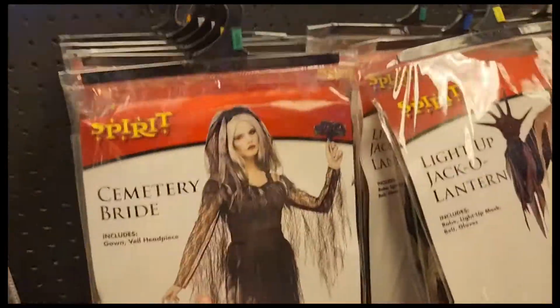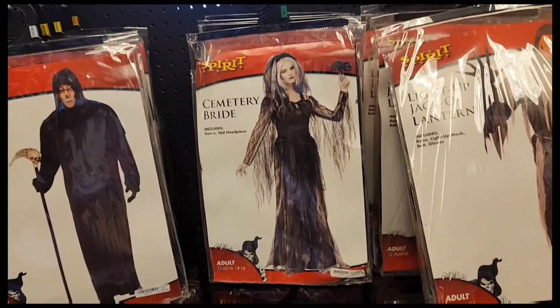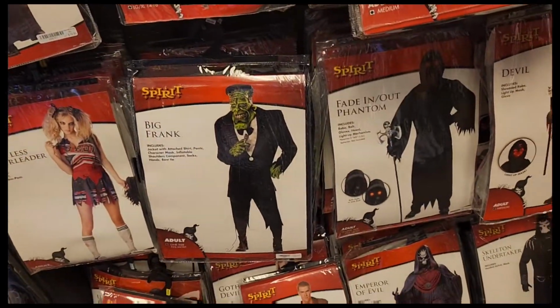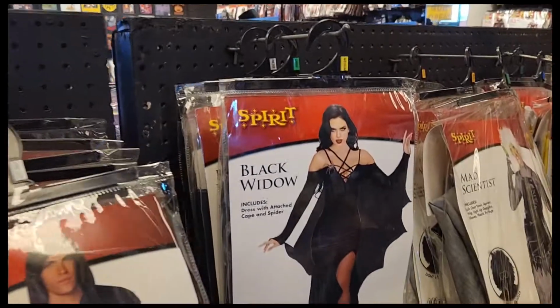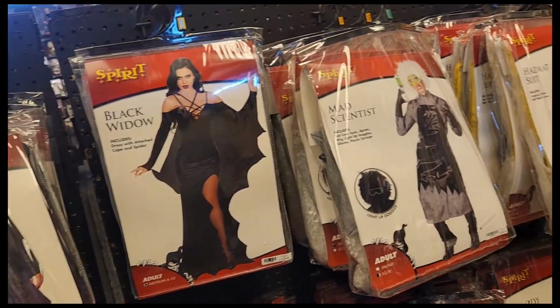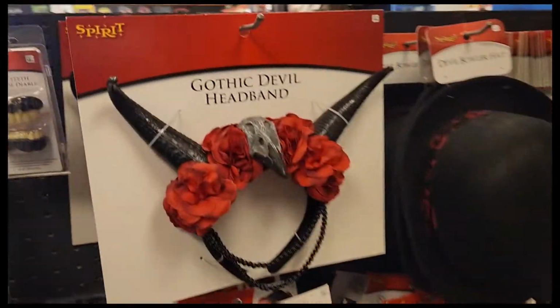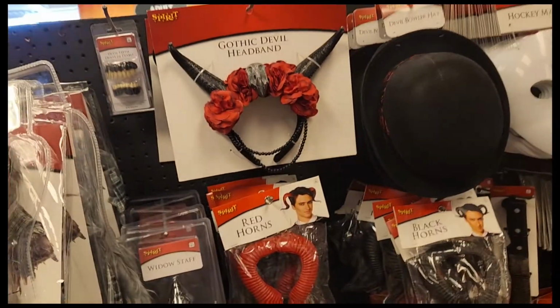You know who this reminds me of? Angela from Night of the Demons. Very Angela Night of the Demons. This is cute. I always love these headpieces. They are just everything.